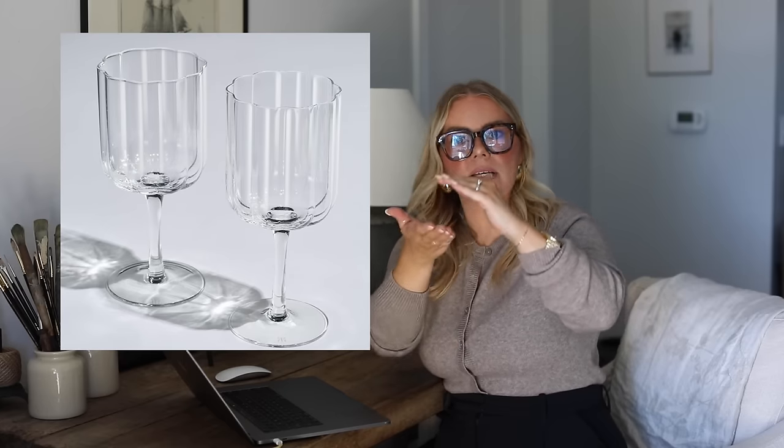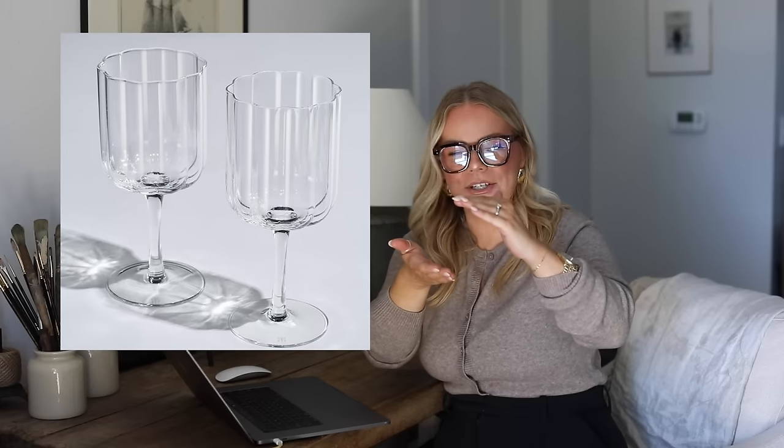But anyway, okay, so in my Amazon cart, and I mentioned this glassware, I think in the last shop with me, it was a stemless wine glass in the shape of a flower, you know, with the scalloped edges. And I mentioned that it was super hard to find it in the clear. I also saw that it came in a stemmed version, but it was a longer cup portion.